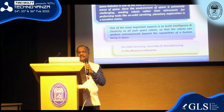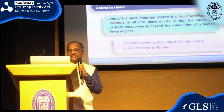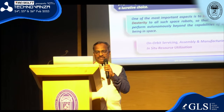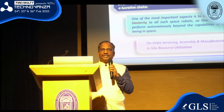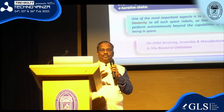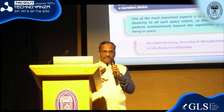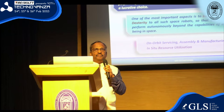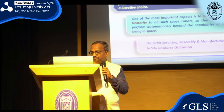So here there is basic on-orbit servicing. Why on-orbit servicing, all this manufacturing, etc., I will try to cover subsequently, as well as in-situ resource utilization. Suppose on the moon surface you have certain resources which can be used as a propulsion element or propellant. We should be capable of making use of those resources.